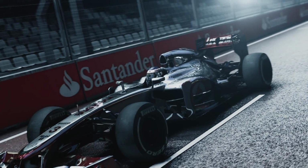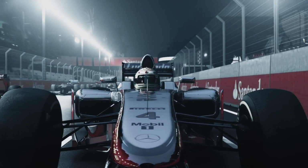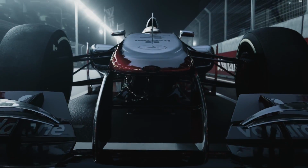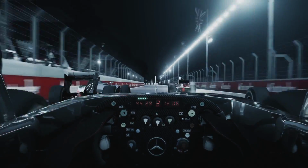24 cars are lined up for the first time on the Mall. Rain in qualifying has put the McLarens on the second row. Lewis will be looking for a good run into the first corner. The lights are out, and away we go. And we're racing in London.